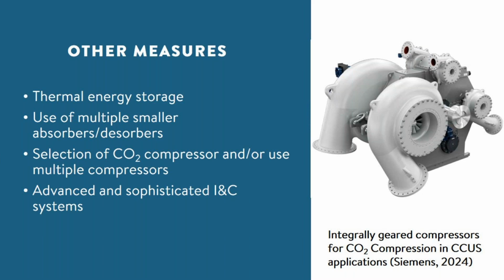Stable operation of PCC at lower load can be achieved by using multiple smaller equipment such as the absorber, desorber, and the CO2 compressors. The flexibility of PCC systems can also be enhanced by using advanced I&C systems.